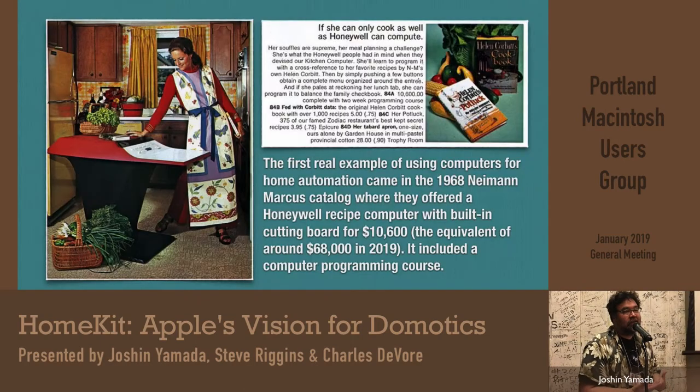The first instance, really, of computers being used for home automation seems to be a computer that might not have actually ever been sold. But in the 1968 Neiman Marcus catalog, the Honeywell Corporation sold a computer for $10,000 at that time, which is more like $68,000 today. And it came with a two-week programming course so people could learn how to program their own recipes. You can't see it super well, but I don't think there was a display. Basically, there were switches you would flip back and forth to program things.